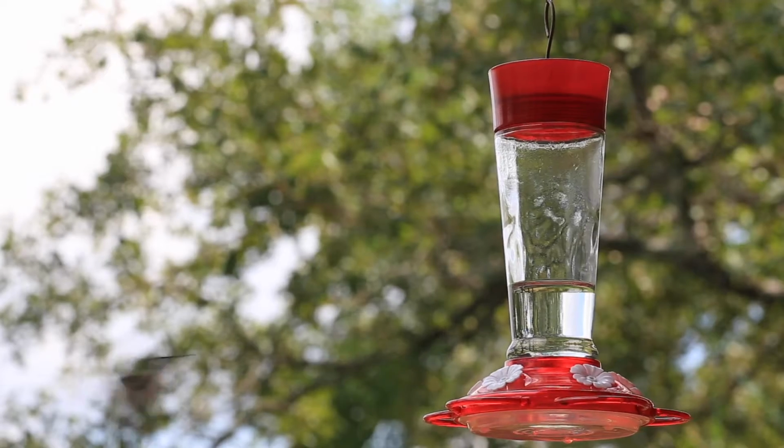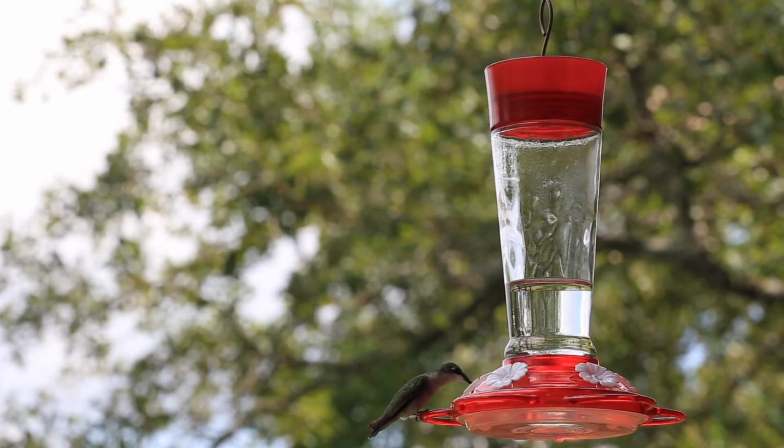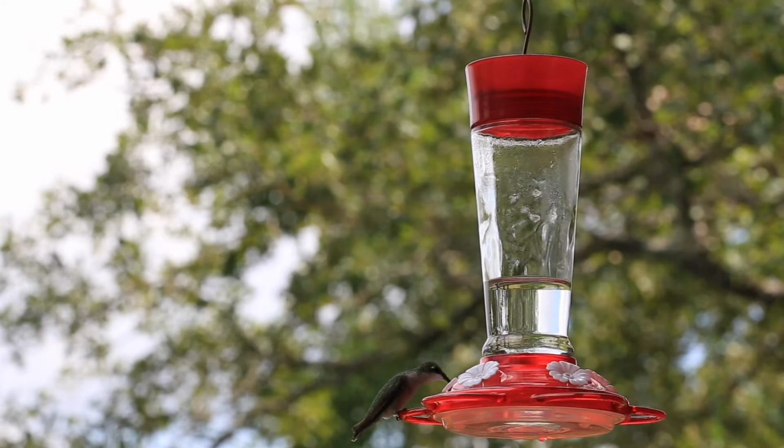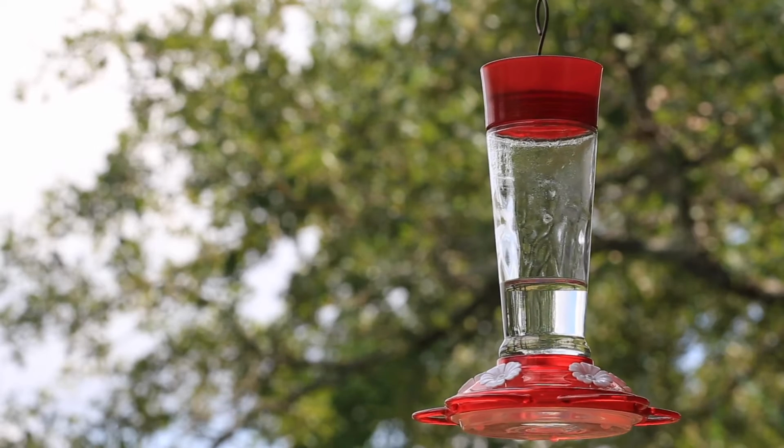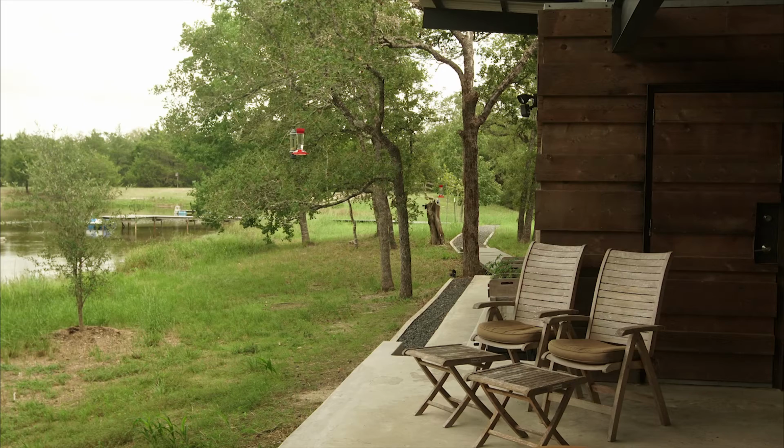The hummingbirds that are buzzing all around right now. I think there are just lots of different times that are very unique and evolve and change what you see. So it never feels like you're looking at the same thing all the time.